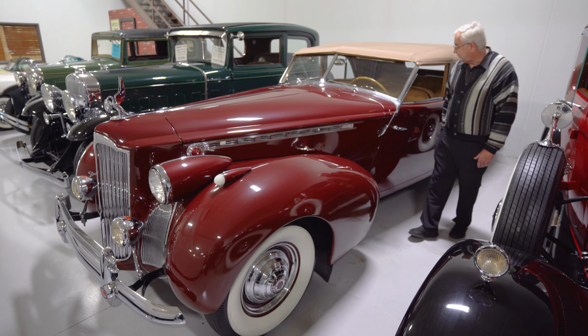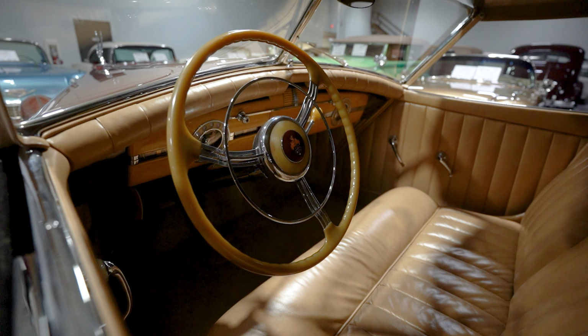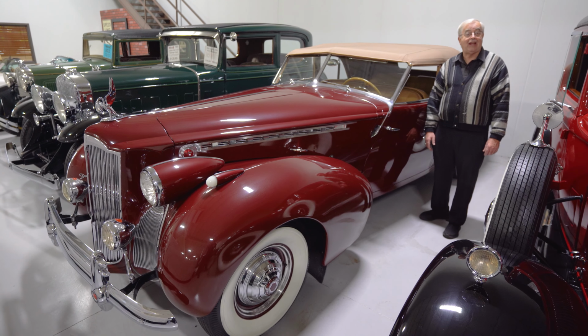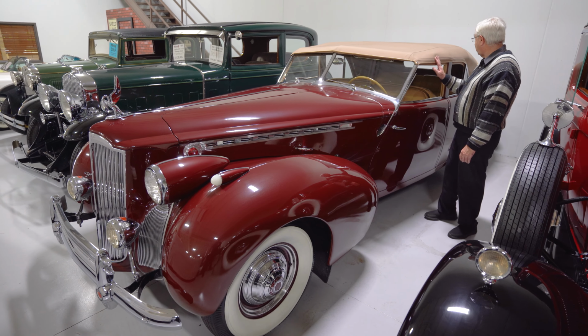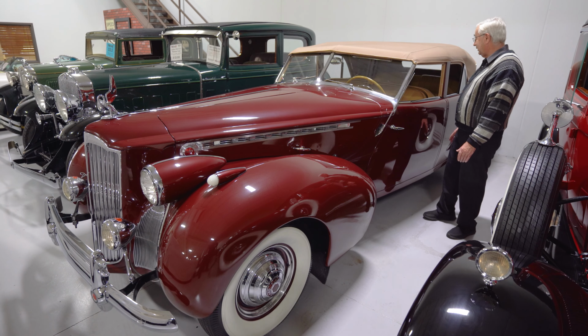Now, the interior on this car, beautiful leather interior, of course. Love the padded dash. It is a 3-speed, but it does have overdrive, which is kind of a novelty, to say the least. And it has a heater and, look at this, an antenna. It actually has an AM radio as well. Beautiful canvas top on this car. It looks good either with the top up or down. I mean, it's just one of those things that is just really, really special.